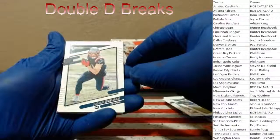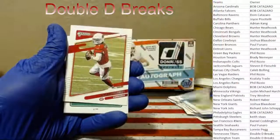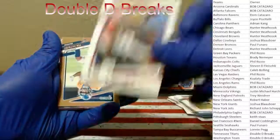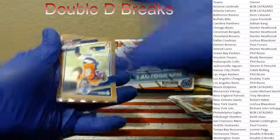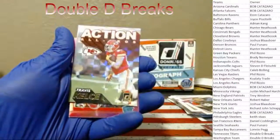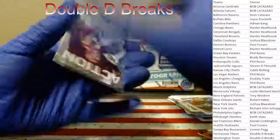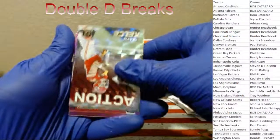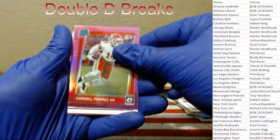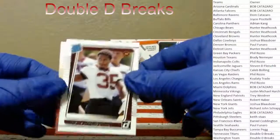All right. Got Julian Edelman, Mike Williams, Kyler, Tom Brady. Behind Tom, we got a Tim Patrick. Press proof. Travis Kelce. Action All-Pro. And then we got a Kansas City Chief rookie, Cornell Powell. And behind that, Jarrett Patterson for the Commanders.